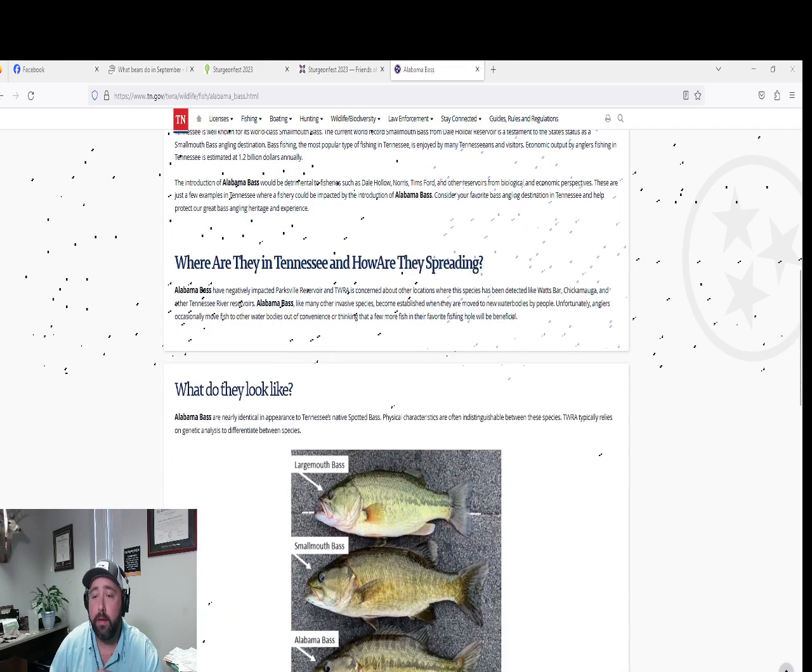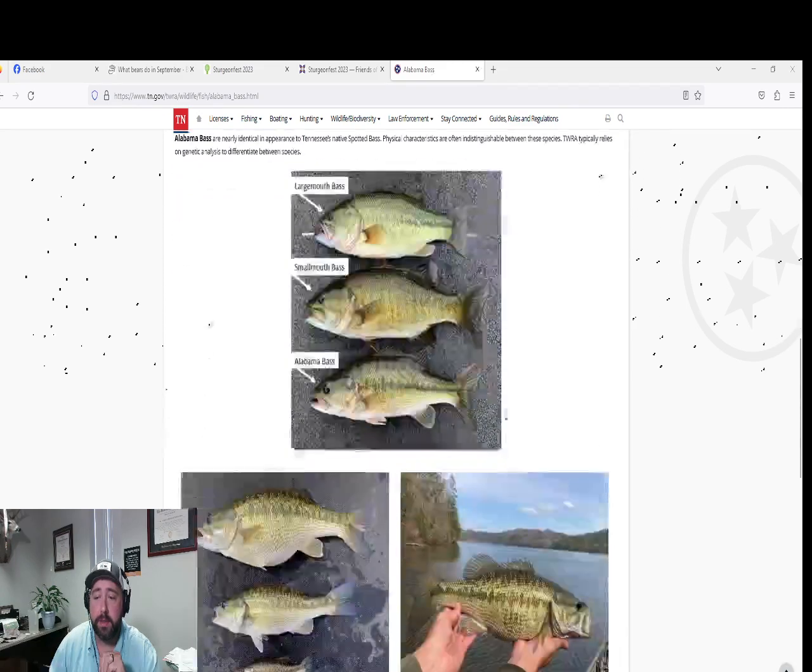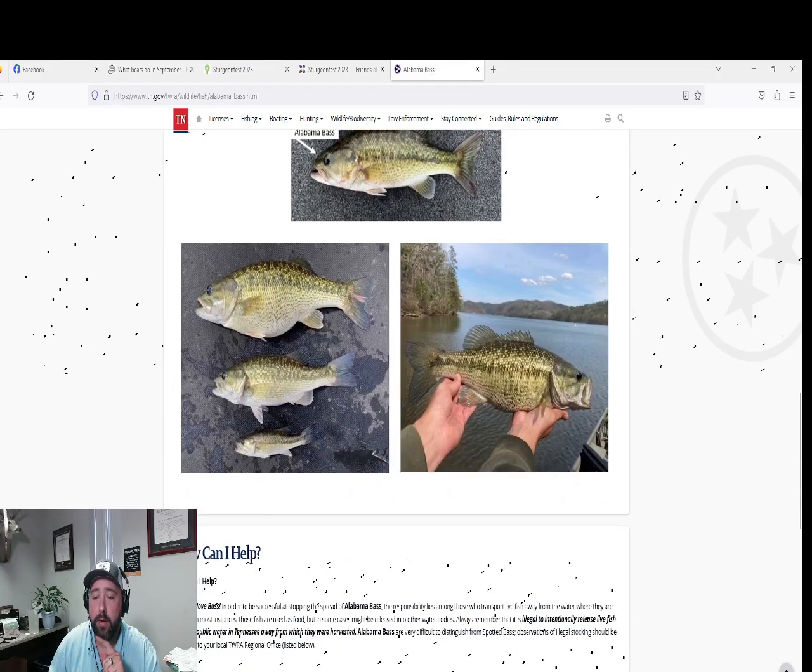What do they look like? Unfortunately, they're nearly identical in appearance to native spotted bass. Physical characteristics are often indistinguishable between species, and biologists often rely on genetic analysis to differentiate between them. Do not move bass. In order to be successful in stopping the spread of bass, the responsibility lies with those that monitor and transport live fish.